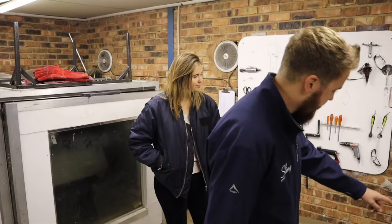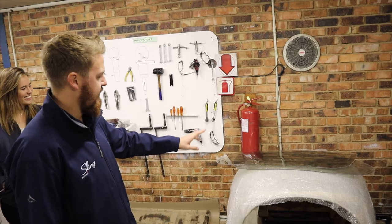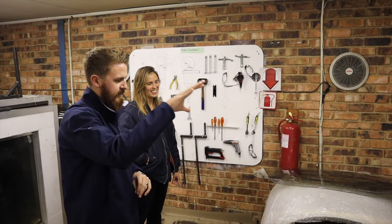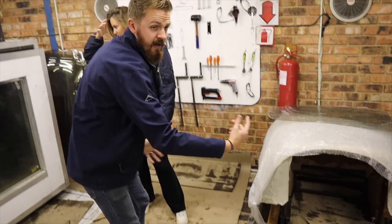This is one of the molds. This is for a Sling TSI windscreen. TSI windscreen, cool. It's got a felt type of material. They put resin and silicone on there, silicone over it, and then put the actual perspex sheet in it. It goes into the oven, heats up, and it's clamped on either side to this metal piece here.